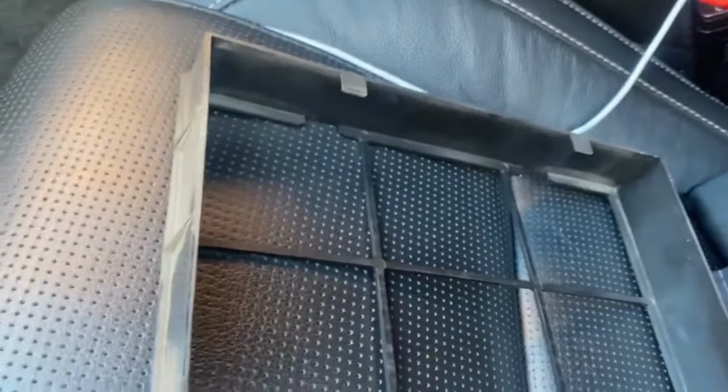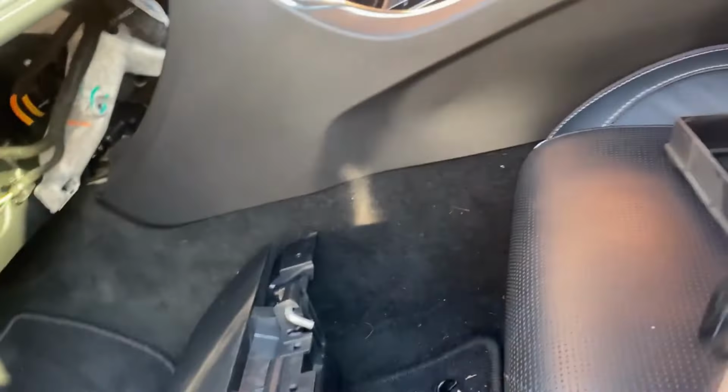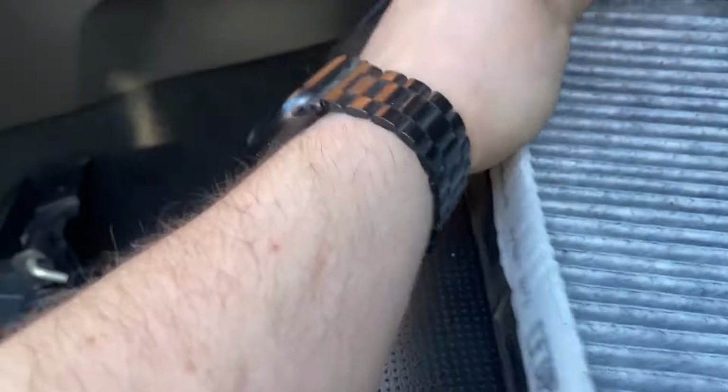So with that now removed, let me just grab my new filter. Okay, so the new filter, and on one of the sides, there we go, it says up. So you just need to make sure you put it in the right way round in the actual plastic.